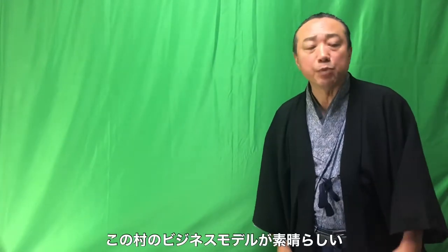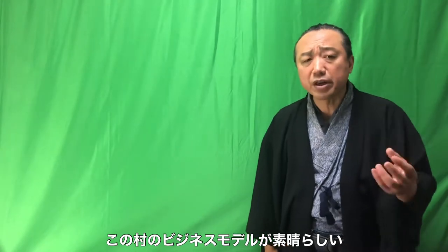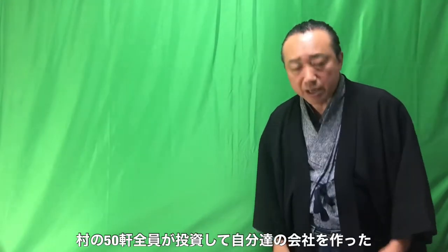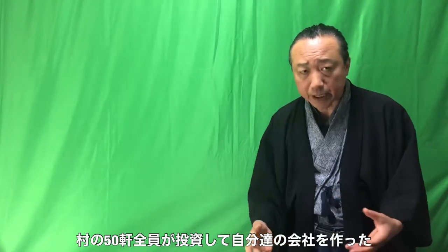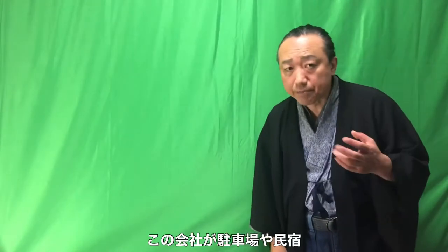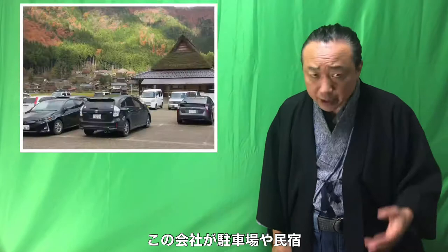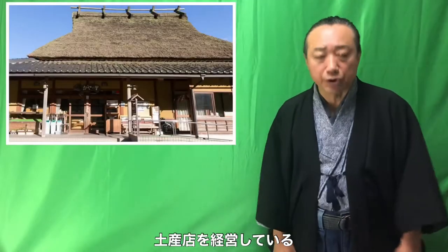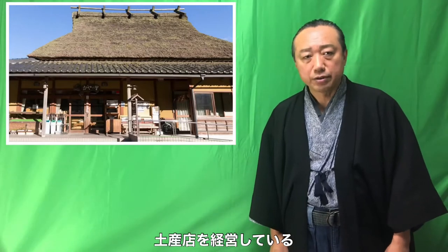The business model of this village is very interesting. All the 50 families invested their money and made their own company called Kayabukinosato. And this company runs the parking lot and the guest house and the souvenir shop at the parking lot.